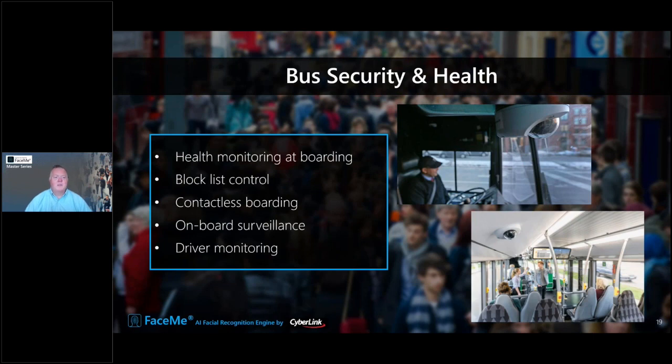And then within the bus, you can do surveillance, again, for anything that might happen, people of interest, and further on verification for public safety. You can also monitor drivers, make sure the right driver is on the bus and not somebody else, and send the right alerts when it happens.